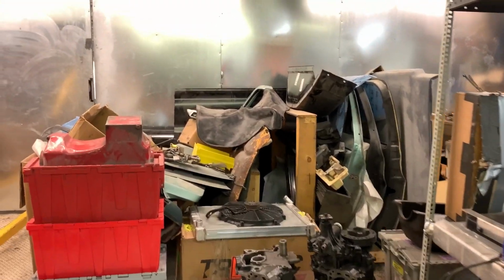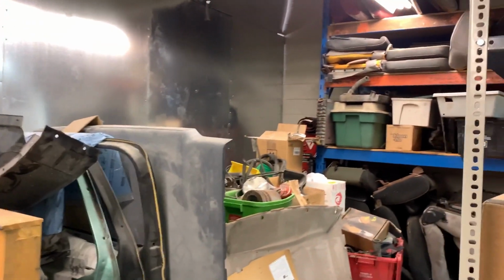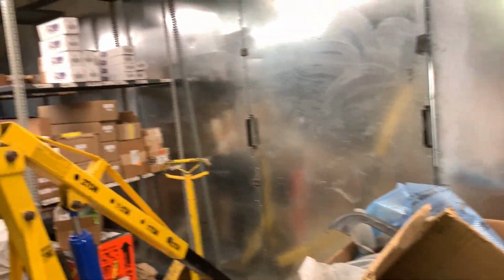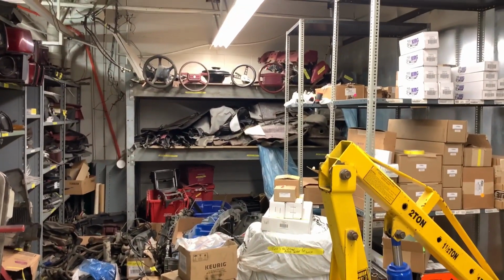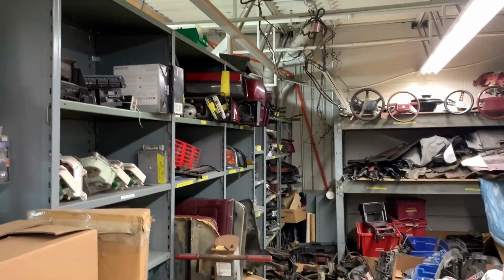The shop seems bigger than 12,000 square feet. Is that because you're utilizing all the space? That's not including all the mezzanine space. Wow. Oh my God, look at this. Columns.